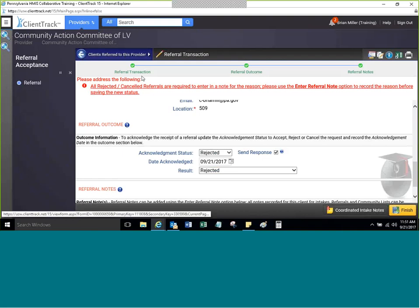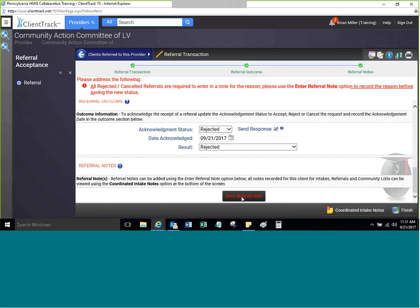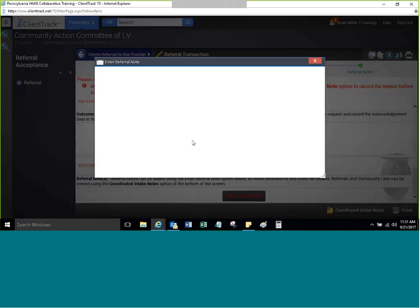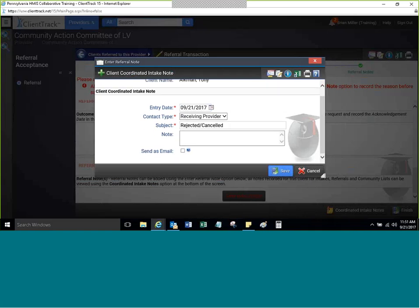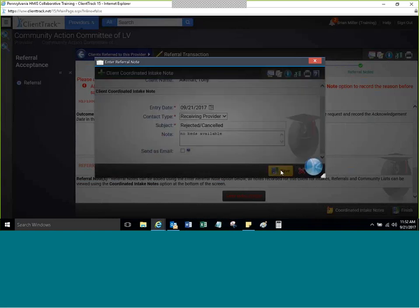any referral that is rejected or canceled is required to enter in a referral note down below to give a reason why. So you will need to enter in a referral note, a new one, and it'll actually kind of auto-fill in for you here, rejected, cancel, and you need to put in, no beds available. And then you hit save.